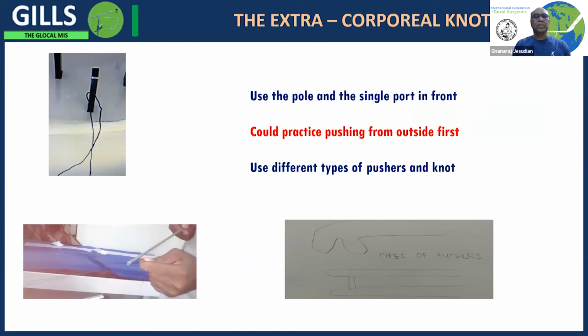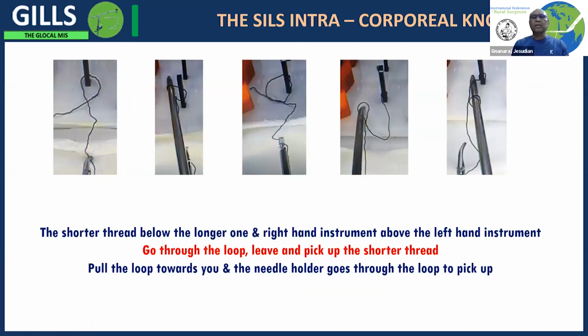And then the pushers, again, are low-cost. There are two types of pusher for extracorporeal knotting: you can use either an ordinary knot with a pusher, or a fisherman's knot with a pusher. You can see the videos in the actual lecture. And if you're doing single incision laparoscopic surgeries, you need to practice how to tie knots. There are several videos in the main lecture which will help you learn how to tie these knots.